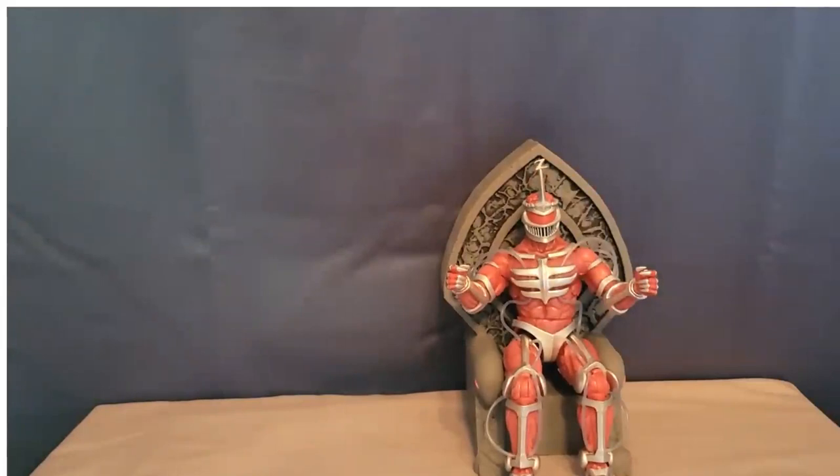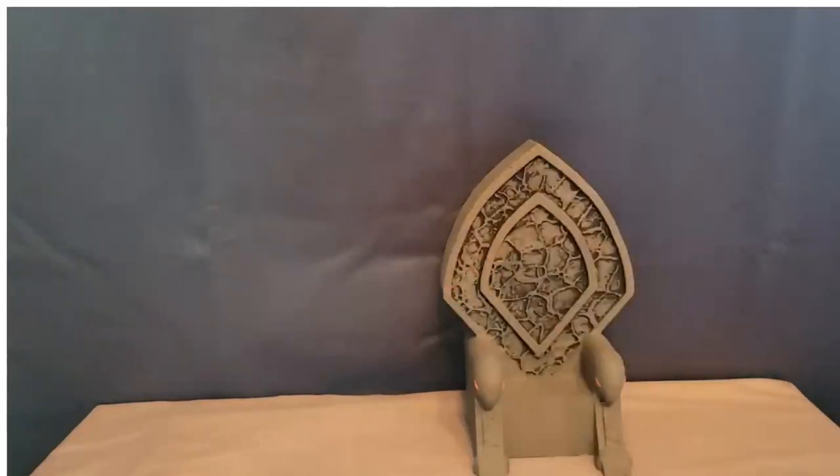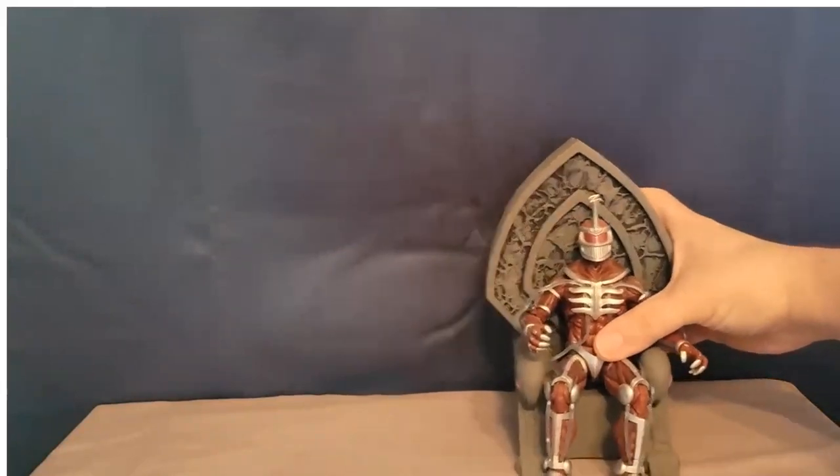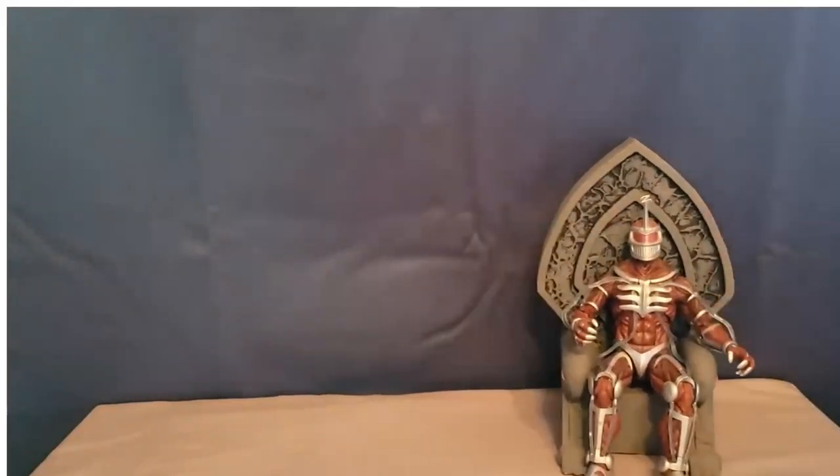But again, this is the throne that I use for my Lightning Collection Lord Zedd, which of course he fits perfectly fine in because it's for a smaller figure. So swap him out, and there you go. So yeah, I mean, again, if I didn't get such a good deal on these guys, I probably wouldn't be too happy about it.